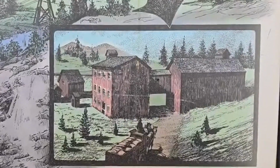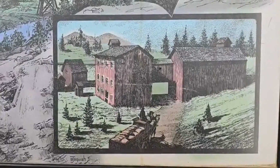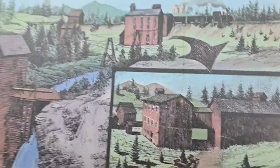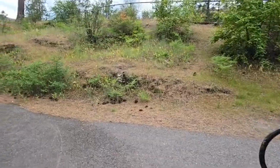So that's the little grist mill there. Pretty cool. And I imagine it was somewhere around where we're standing.